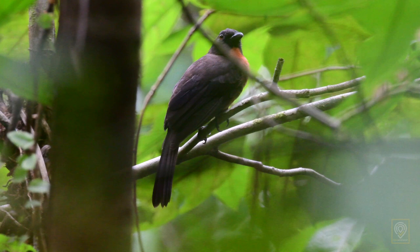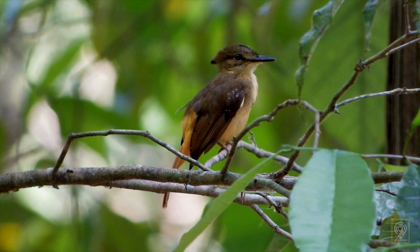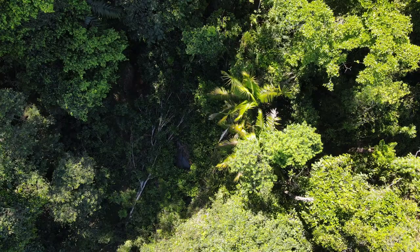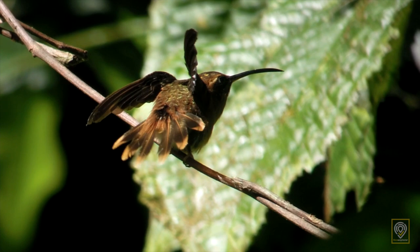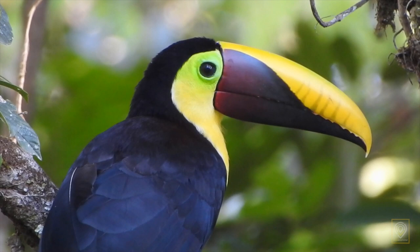Endemic to Costa Rica, the black-cheeked ant tanager inhabits this forest of the Gulf Shore and the Osa Peninsula. This male royal flycatcher opens his spectacular crest, a show that is hardly seen. The fiery-billed aracari and the yellow-throated toucan are the two members of the Ramphastidae family found in Finca Santa Maria.